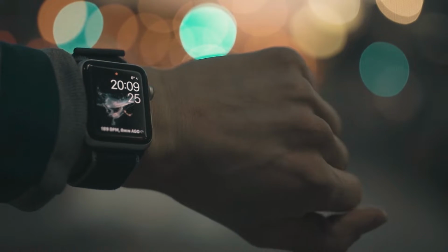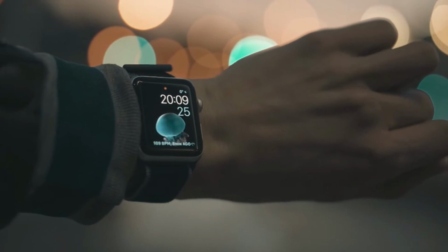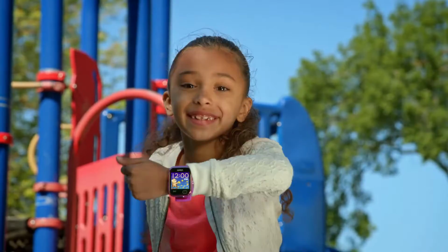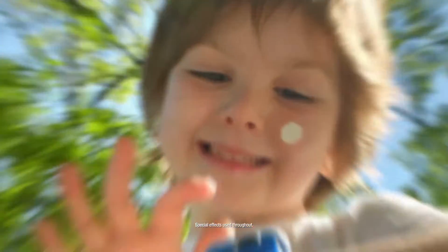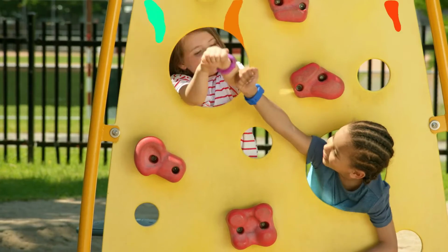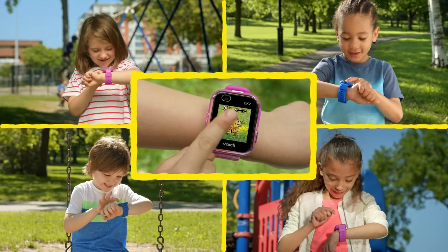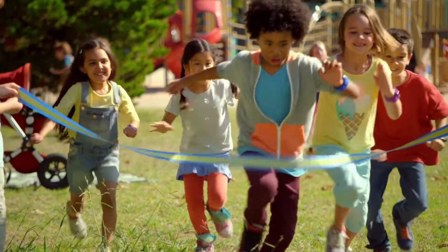Smartwatches have emerged as popular tech accessories that simplify our daily routines. Now, even children can benefit from these innovative devices tailored for their needs. Unlike conventional smartwatches, those designed for kids offer a more limited set of features but come at a more accessible price point. These kid-friendly smartwatches come equipped with a variety of apps and games, ensuring that youngsters remain engaged and entertained.